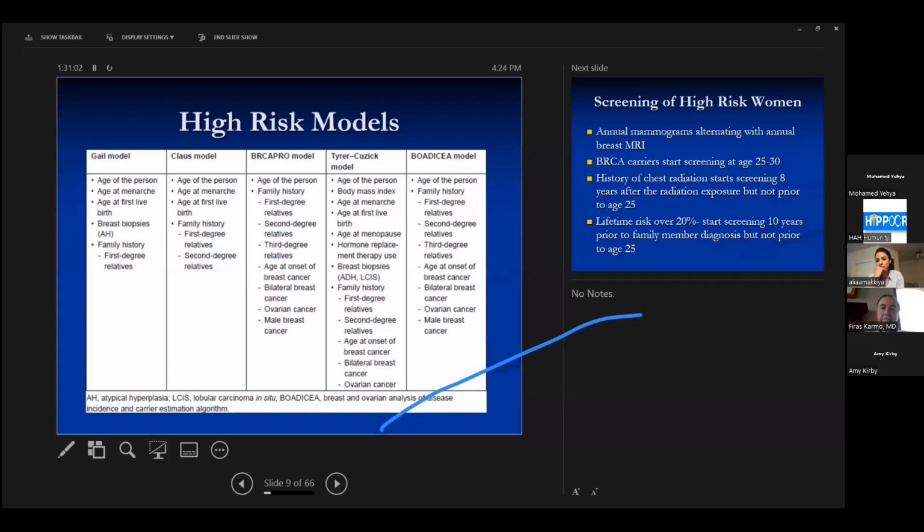And so I routinely do modified radical mastectomy. And I don't offer these women reconstruction either, immediate reconstruction. We do delayed reconstruction because with the tumor involvement within the skin, you're really trying to remove as much of the skin as you can. And so I do not do skin sparing mastectomies and reconstruction.